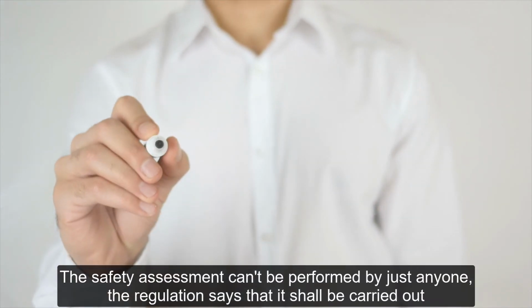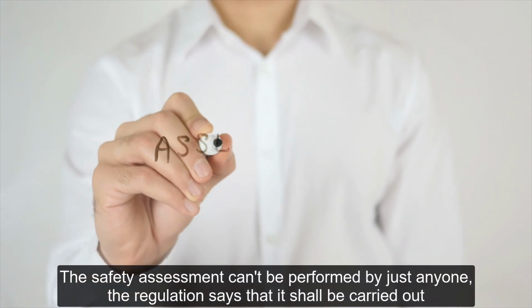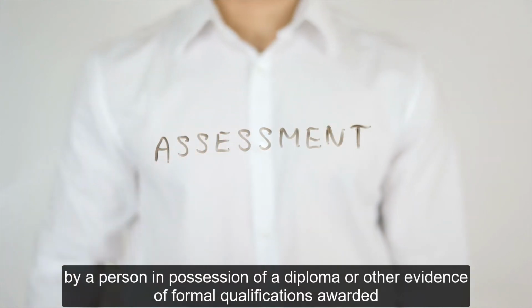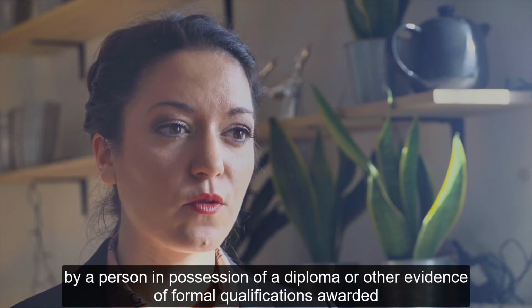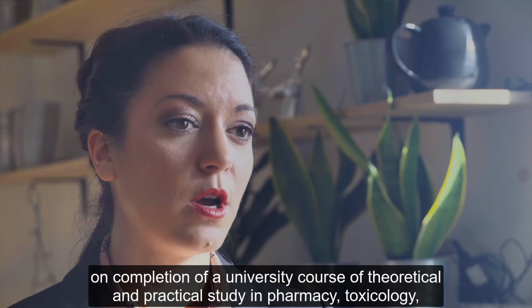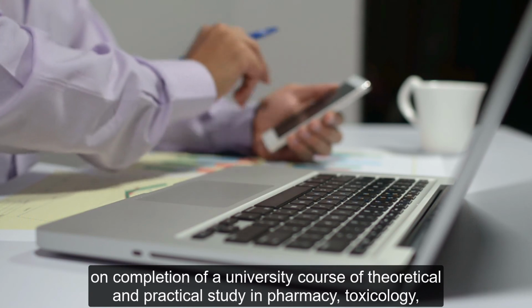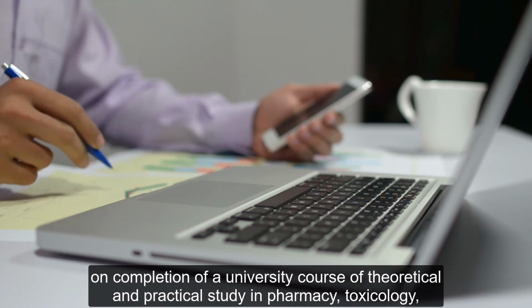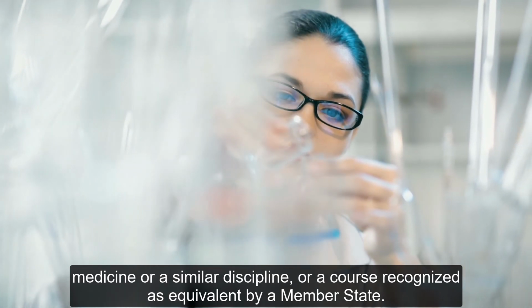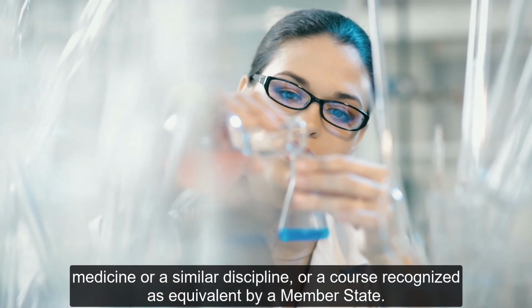The safety assessment can't be performed by just anyone. The regulation says that it should be carried out by a person in possession of a diploma or other evidence of formal qualifications awarded on completion of a university course of theoretical and practical study in pharmacy, toxicology, medicine, or a similar discipline, or a course recognized as equivalent by a member state.